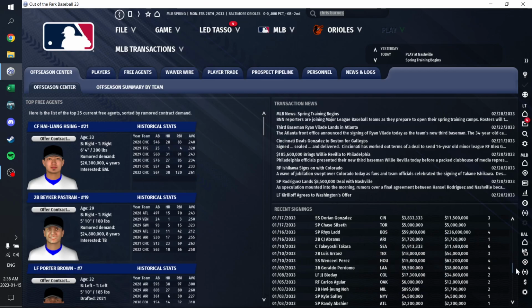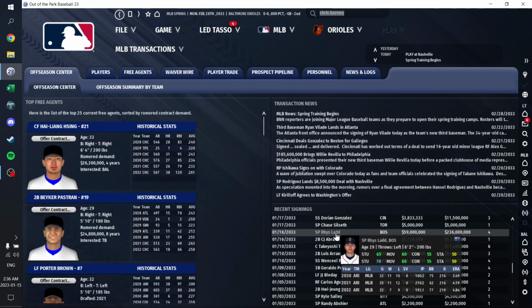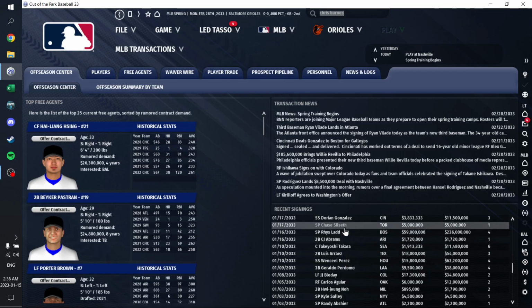So just the value went crazy there because there's so many teams that have big budgets with an opportunity to sign him. So ton of money, the biggest free agents per year deal in Major League history. But we'll see if he can put up 4 or 5 more seasons in Boston. Pretty amazing amount of money there.